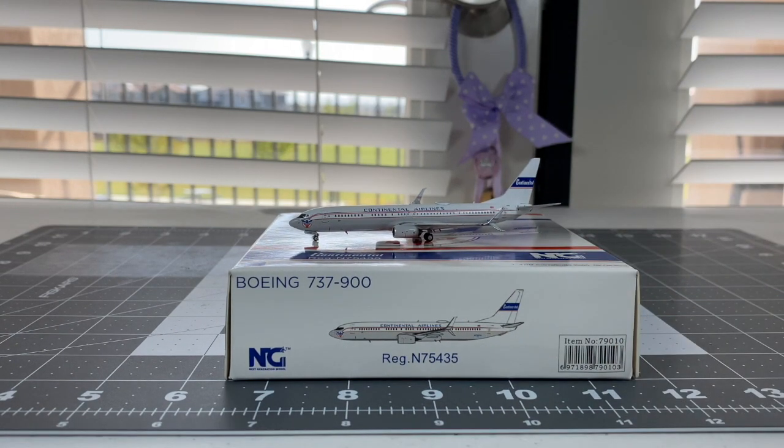Wow, it really looks very realistic, even in its model version. Man, I'm just so happy to have this model already. And I'm also happy to finally have the aircraft that I saw in Sacramento on March 12th, now here as a model airplane. Anyways, let's move on to box number 3.